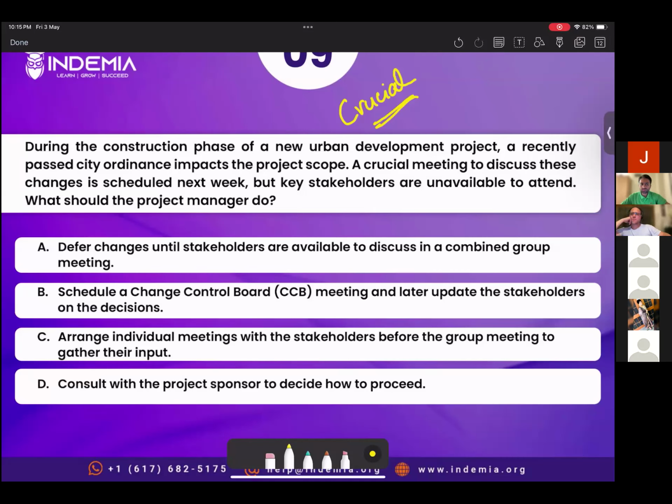All right, so one thing that is correct is please keep in your mind something is better than nothing. We don't just defer important issues just because some people are not available, or all are not available at the same time. If all are not available at the same time, we should find a way to get their input, their insight about what we want. Why are we arranging this meeting? The idea of arranging this meeting is to get their insight about how to proceed with the change, so that you have that input, and based on that input, you conduct the CCB meeting and then you process changes.